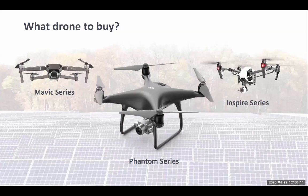The Inspire series is more for the professional photographer, professional filmmaking. You can also attach a thermal camera to it as well. The Inspire series has a travel mode that the drone has to go in, and the camera has to be detached. So it takes a bit longer to set up and break down. Not recommended really for most site surveys, but it is a good drone there.